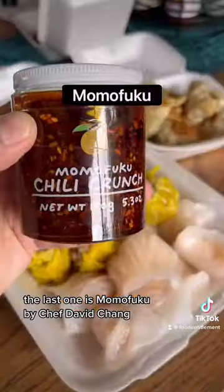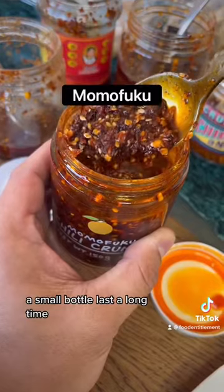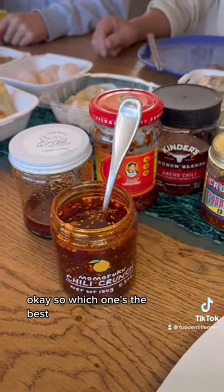And the last one is Momofuku by Chef David Chang. This is the priciest of the bunch, but you pay for the quality. If you think about it, a small bottle lasts a long time. So why not splurge? Momofuku had a slight bit of sweetness, which I really love, and had the most balanced flavor. Okay, so which one's the best?